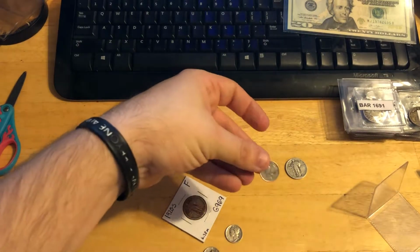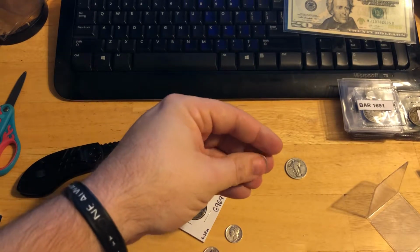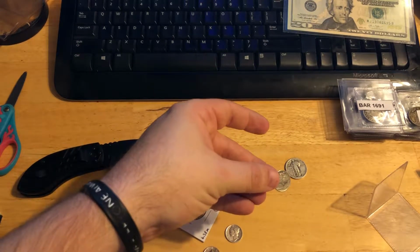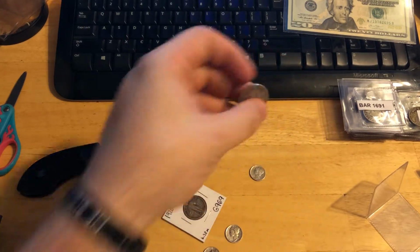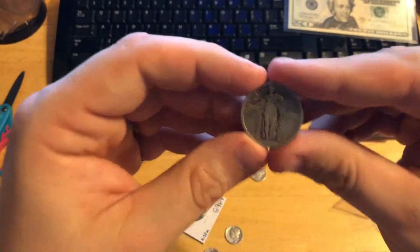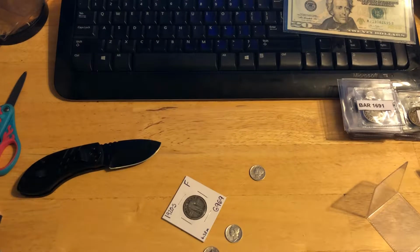This one here is just going to go in the dime tube. It's in decent enough condition, but not enough that I could actually resell it for anything. This one I'm going to have to do a little more research on off camera and see if I can figure out the darn date. But now that I know which one of them was, I can figure out which one this was supposed to be.